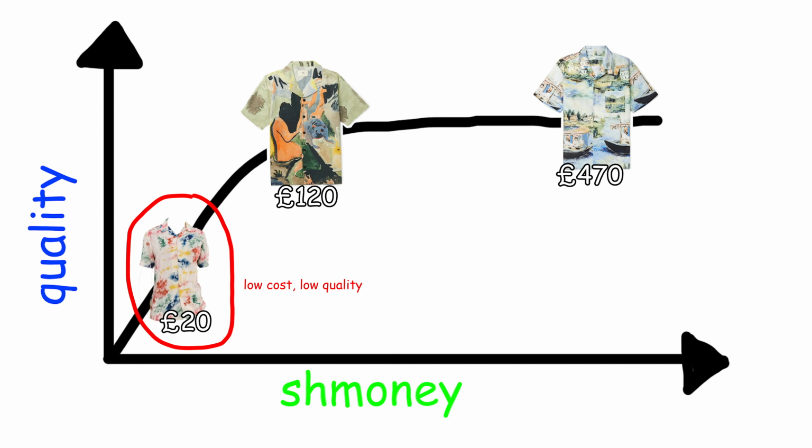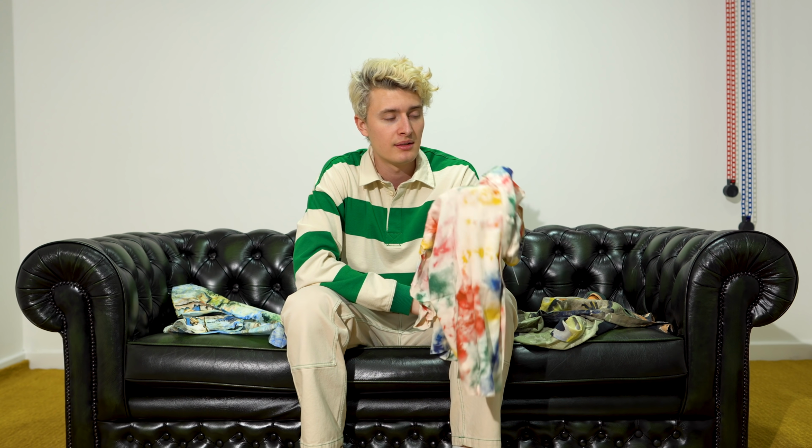So the thing about clothing in terms of the quality and the price, we basically look at a diminishing returns chart. Nice one, Magnus. What is this? A uni presentation? Is this a uni essay? At the bottom, where you'd have the Pull&Bear shirt, you basically get a cheap product for a cheap price. That's what I just said. You basically get a cheap product, which is not that great quality.